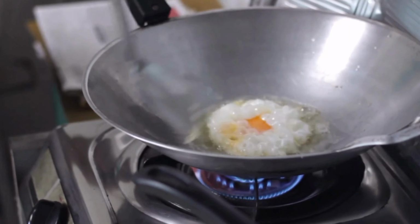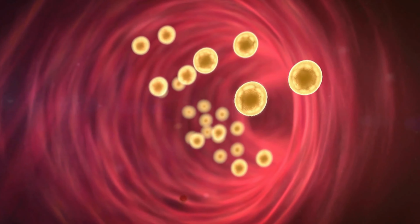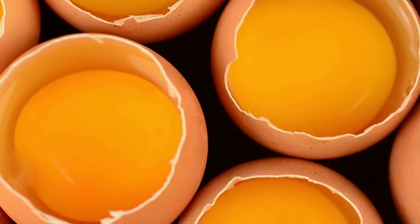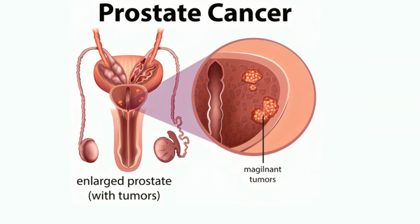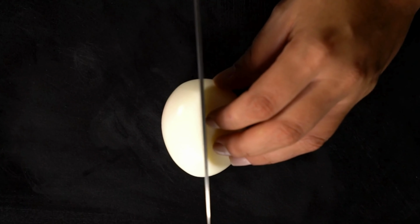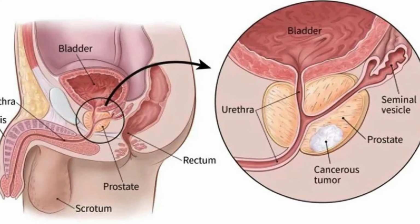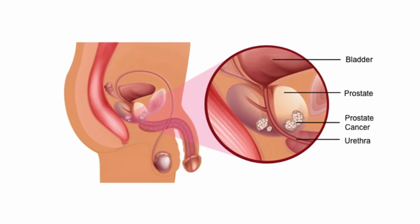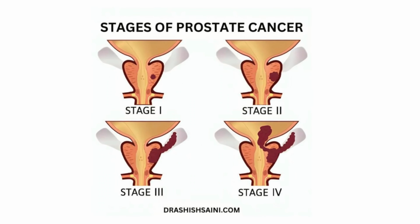Eggs. For a while, we thought that the cholesterol in eggs could be bad for our health. However, it turns out that the impact of dietary cholesterol on our blood cholesterol is not that significant. Surprisingly, other elements in eggs might have a more lasting effect on the prostate. Recent research indicates that choline, present in eggs, and its metabolite betaine, could increase the risk of prostate cancer, a potentially deadly condition. Consuming more choline has been associated with a 70% higher likelihood of developing prostate cancer.